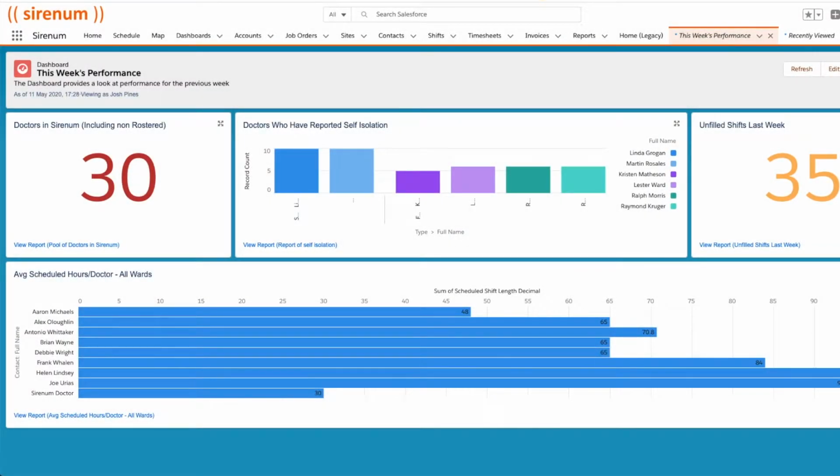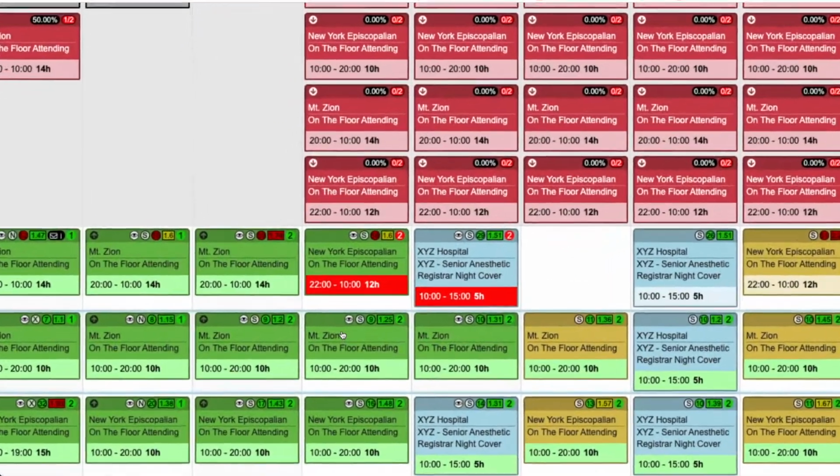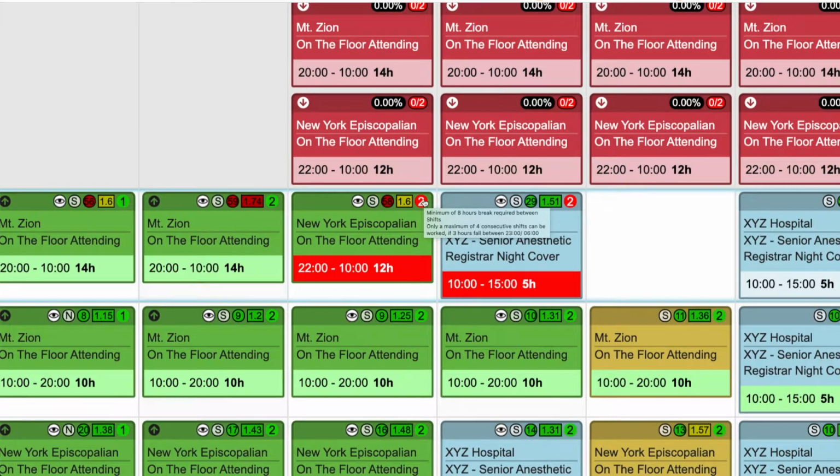We start today by looking at a dashboard showing important operational information. From there, we'll go into the scheduler, which helps administration build and manage rosters. In the scheduler, you'll see a series of cells, each of which represents a shift. In that cell, you'll see basic work information, like the site, job role, and times of the shift. There are also a series of icons that speak to the health of the shift.